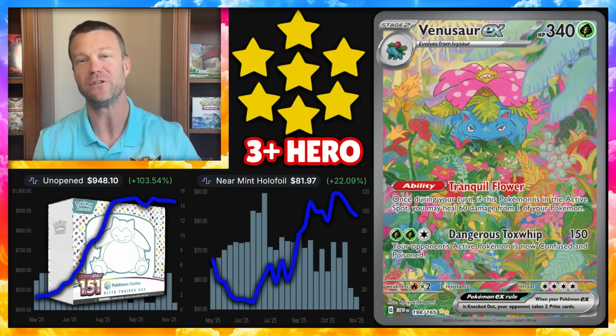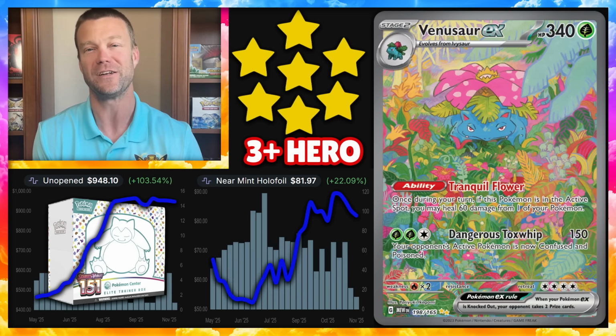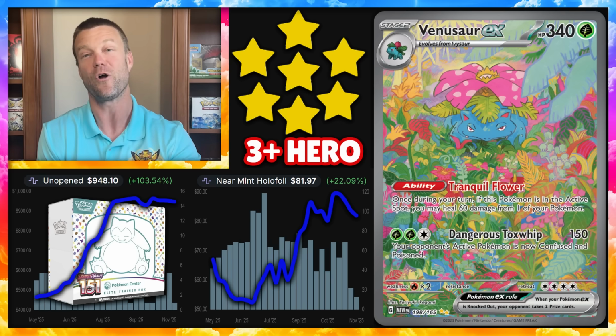Next card we're talking about here, again, this one is actually more expensive than the Blastoise, and I get it. There's Team Venusaur, there's Team Blastoise, I totally get it, but man, I love this card. I don't love it as much as I love that Blastoise, but you can't argue with the results.